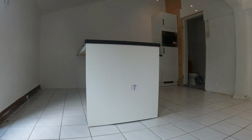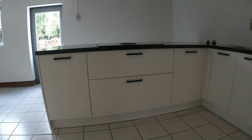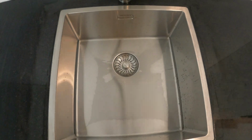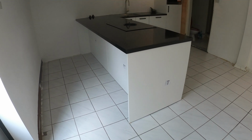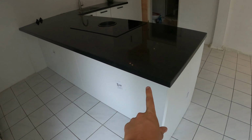After speaking about it for months, my kitchen has finally arrived. Wow, I'm still kind of lost for words, being very honest with you guys. So, I guess you can call this a wet bar.